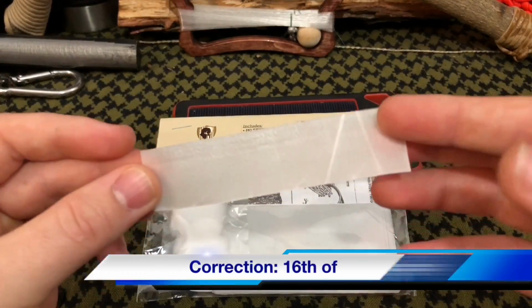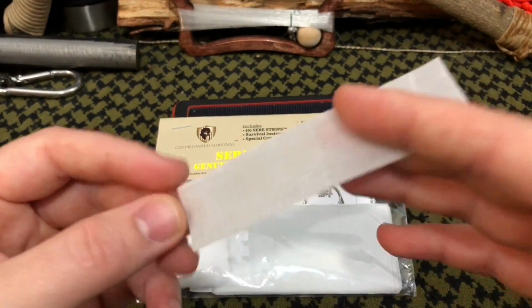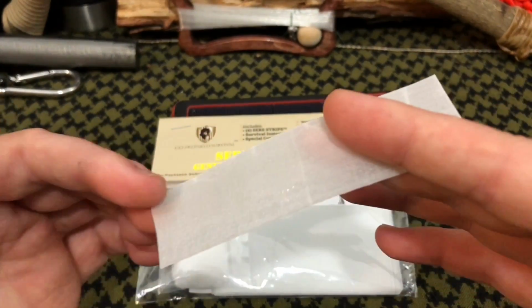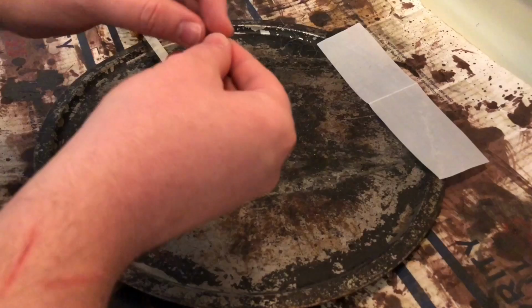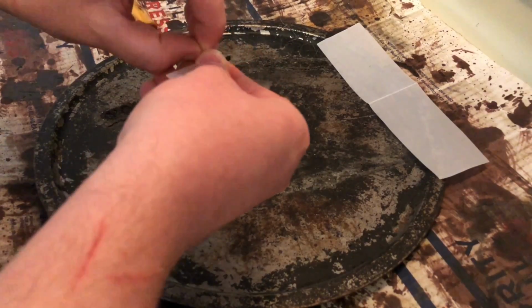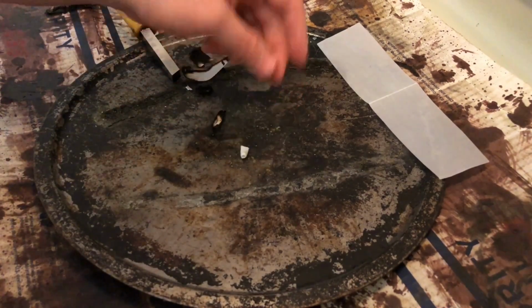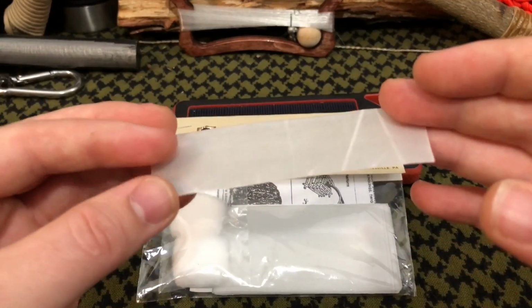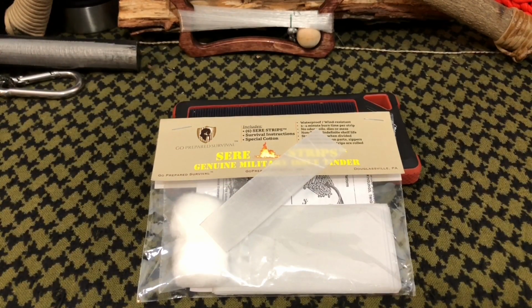And this is what an eighth of a strip looks like, and we actually took this and cut it in half. If you cut it in half and just use that little strip, we found that if you roll this thing up, you will get 96 waterproof and wind resistant fire starters that will last up to a minute. And that is awesome. Getting almost 100 fire starters for that amount of money is a much better deal.